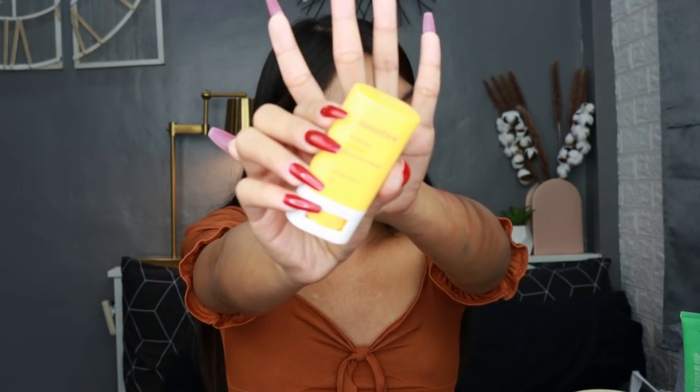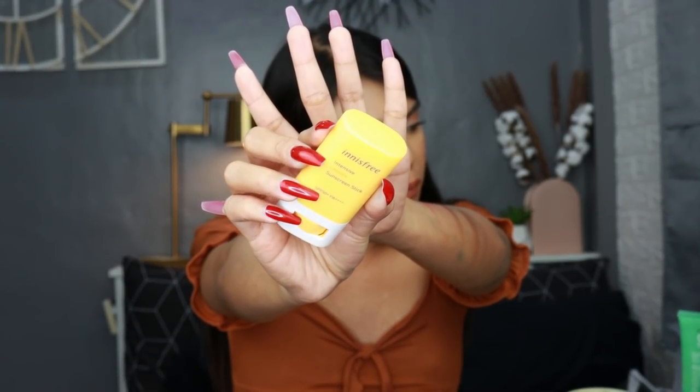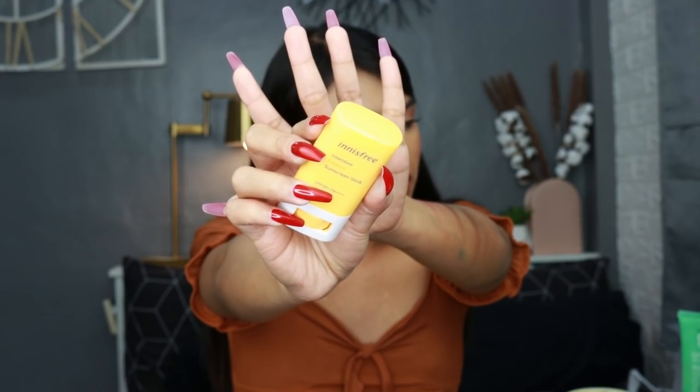So moving on to the next sunscreen, this is the Innisfree Intensive Sunscreen Stick. It also has SPF 50+, PA++++. Vanilla Co. Meron na po kayong contender ngayon. This one, this is the Innisfree Sunscreen Stick. Totoo lang, comparing this to Vanilla Co, it feels lighter. Super light. It feels so light.